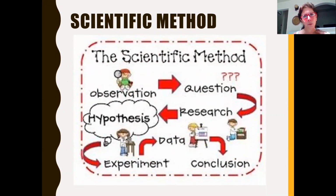All right, so we're going to talk a little bit about the scientific method. And this is what scientists use for any and all research. Anytime you're looking at doing a research study or you want to put together an experiment, this is the procedure you're going to use. And there's several parts to the scientific method. There's the observation, which leads to a question. We'll talk about these a little bit more.